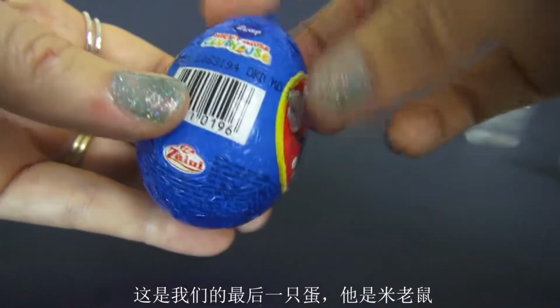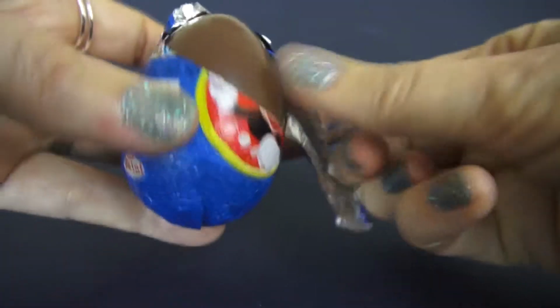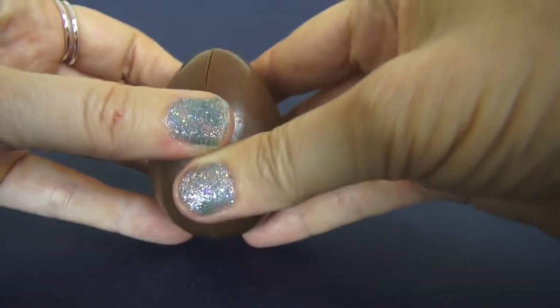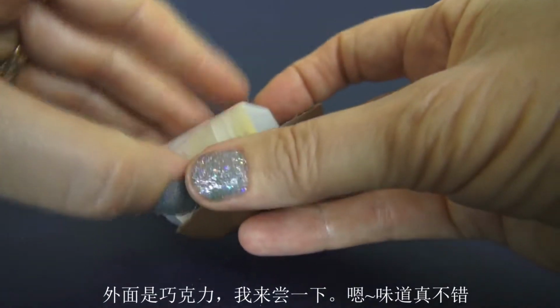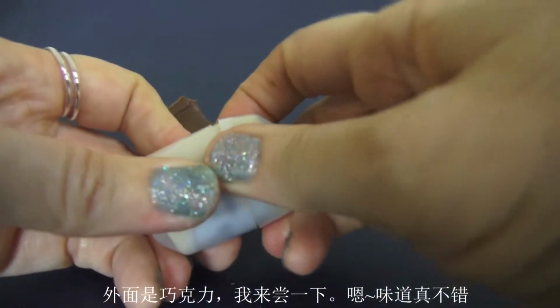And here is our last egg, and it is Mickey. Chocolate on the outside. Have to check that out. That's pretty good.